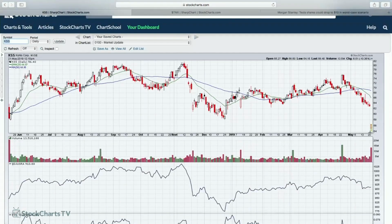So when they come out and they miss on their top line, miss on their bottom line, and they guide lower for fiscal year 20, you should be able to go to your friends at a party this weekend and say, I knew they were going to report lower. Just look at their relative strength. And then after they call you a psychiatrist, you can go on and enjoy the rest of your party.